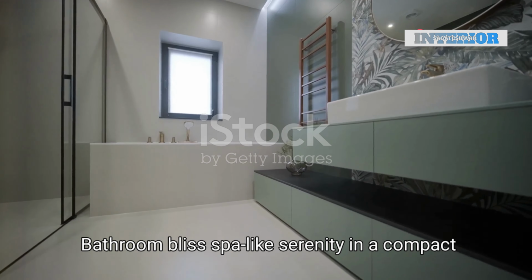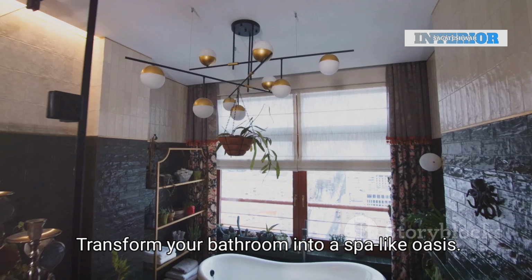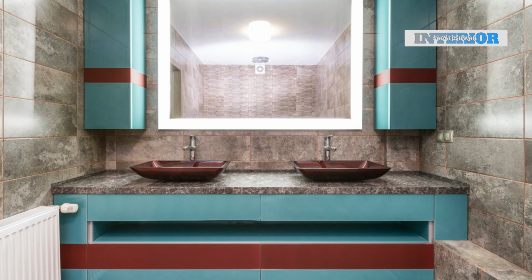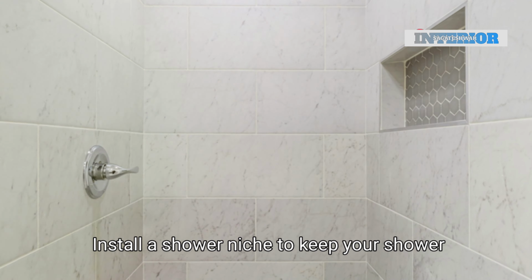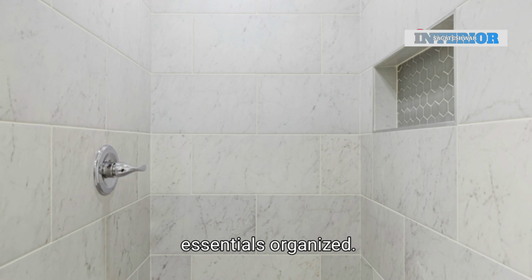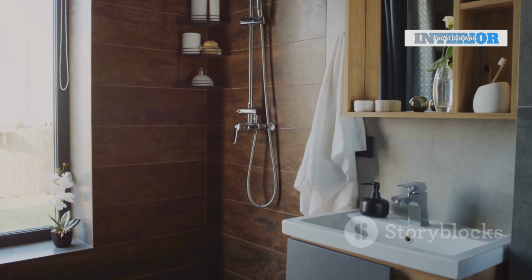Section 5, Bathroom Bliss, spa-like serenity in a compact space. Transform your bathroom into a spa-like oasis. Choose a space-saving vanity with drawers to store toiletries. Install a shower niche to keep your shower essentials organized. Wall-mounted shelves provide additional storage without taking up valuable floor space.